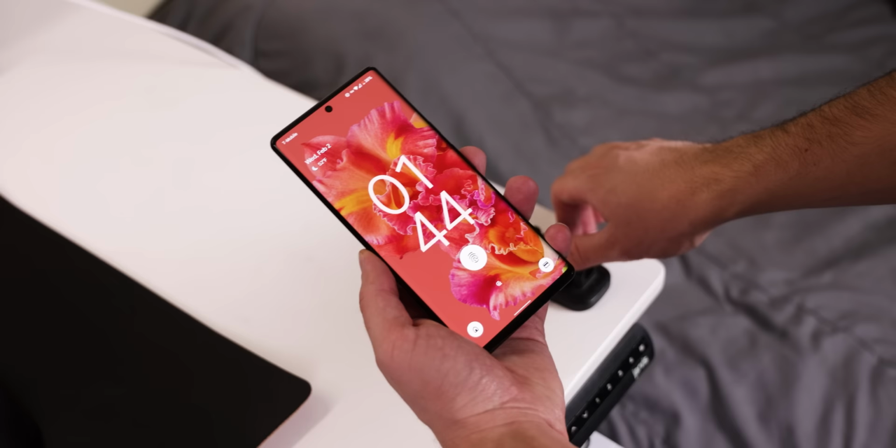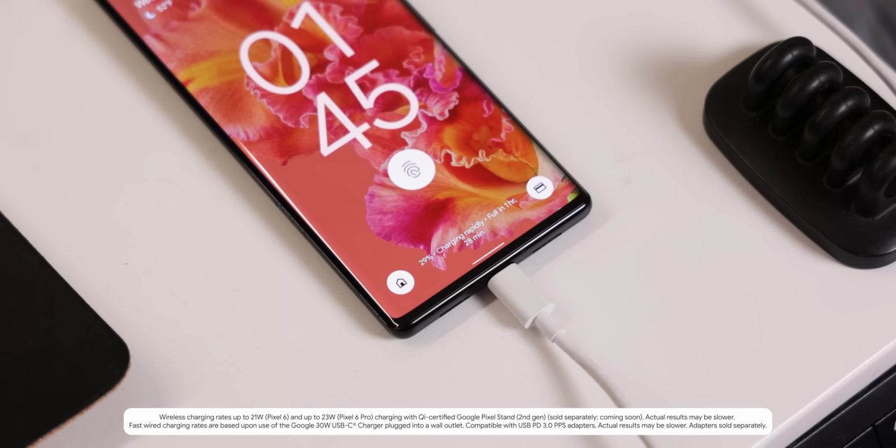Plus, when the time comes to juice up the phone, the 6 Pro provides a great fast charging speed, both wired and wirelessly. Finally, the cameras are by far my favorite feature found within the Pixel 6 Pro.